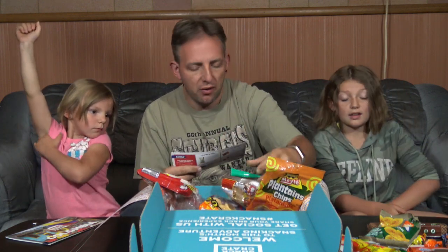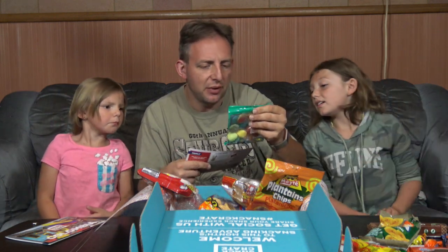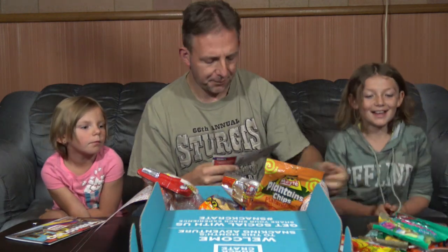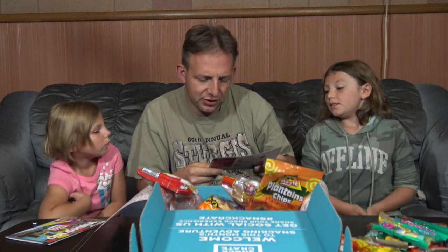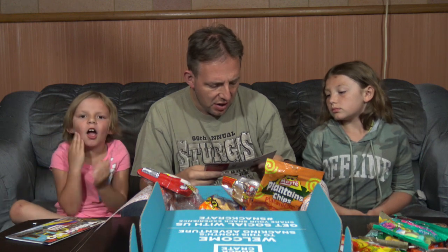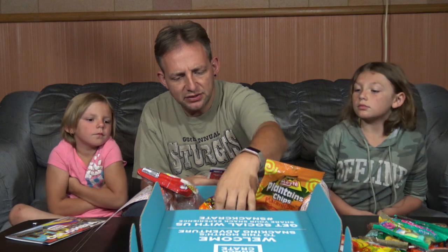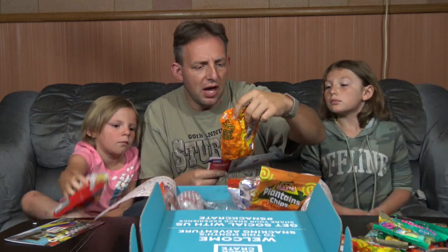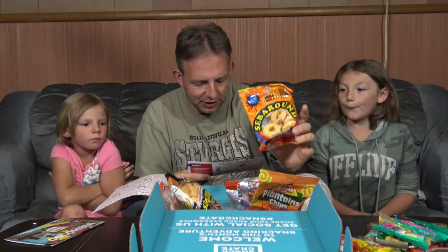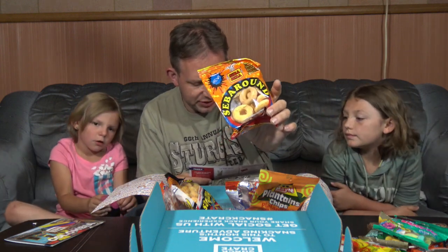Good. Alright, these are Trululu Splash Gummy Candies. Ooh. These actually seem pretty good. Everything you love about your favorite gummy treat with tropical fruit juice exploding with every bite. And then we have Saberleomon, I believe is how you pronounce them. And they are cheese rings, and they're by the brand Seba. Real cheese baked into fun ring-like shapes that are crunchy, cheesy, and so very addictive.